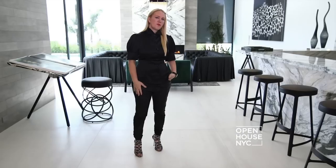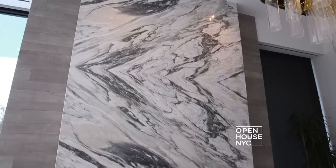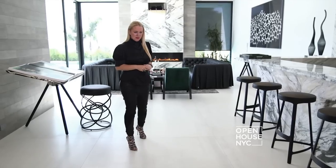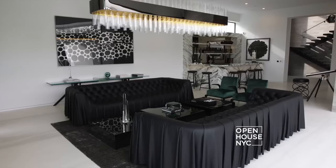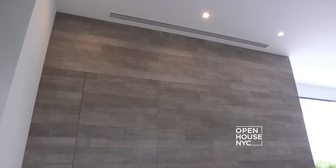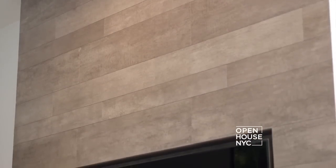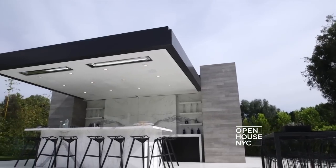As I walk you into the formal living room, I think it's important to mention that less than 10 materials were used throughout this entire estate. One of the unique materials in this house is the engineered slabs that were used throughout the first and second stories, allowing us to go indoor and outdoor. Another interesting material that was used is this gray porcelain tile. I call these our monument walls because this material was used on the inside as well as the outside. It wraps the structure.